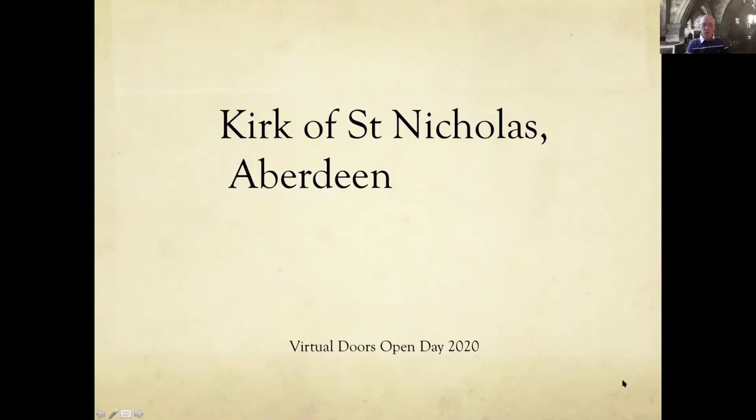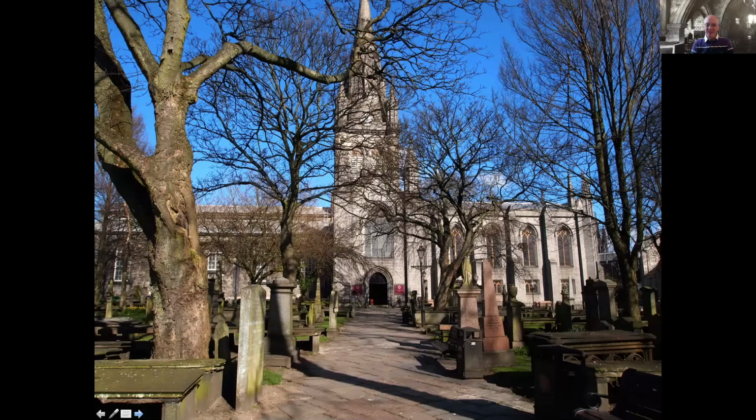So welcome to Virtual Doors Open Day 2020 and a look inside the Kirk of St Nicholas in Aberdeen. If we go through the colonnade on Union Street and walk up through the kirkyard to the south door of the Kirk of St Nicholas.